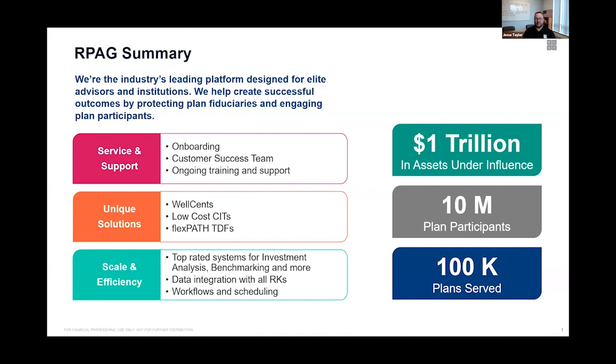We have a three-tier system for our platform: service and support, unique and customized solutions to help you differentiate yourself, and then powerful technology that helps you with your scale and efficiency so you can grow your business. Collectively, RPAG members influence over $1 trillion in assets under influence, over 100,000 plans served, and over 10 million participants. Collectively, it's a large and powerful group within the industry, and it's always our pleasure to serve this great group of advisors.